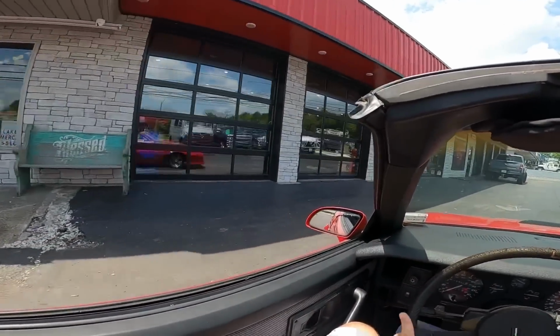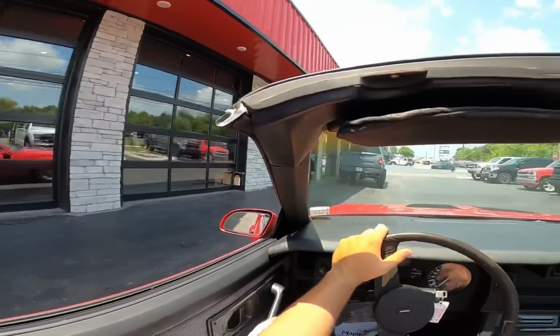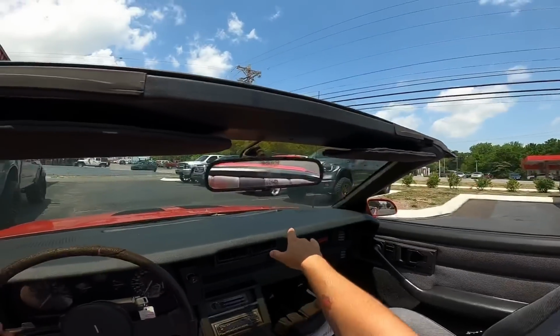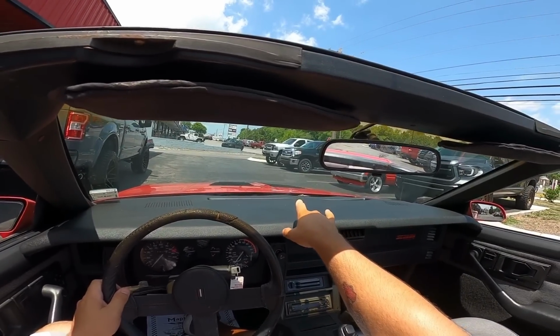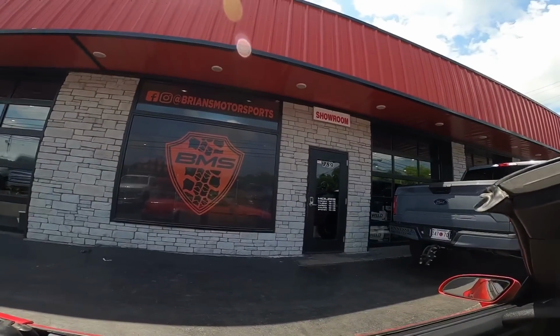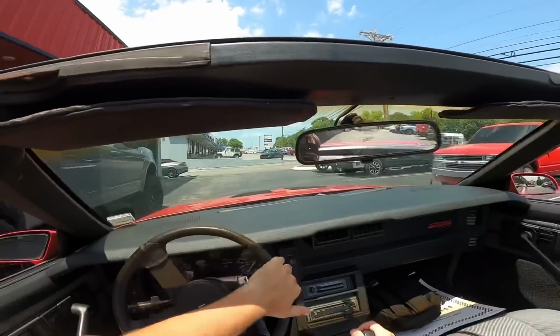He's got a whole showroom just full of wheels and tires, and it's custom stuff that you can't really get. See, he's got an old Chevy sitting right there, aftermarket set of wheels. He's got a new one sitting over there with a lift he probably put on. All of these have aftermarket wheels. Brian's Motorsports. Check him out. It's a pretty cool little spot.